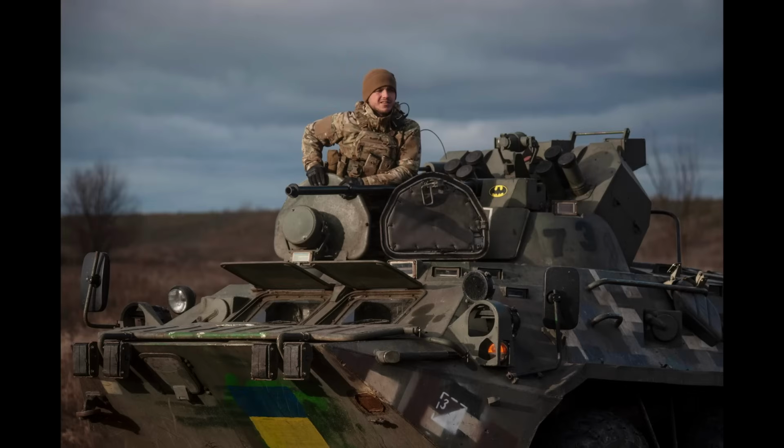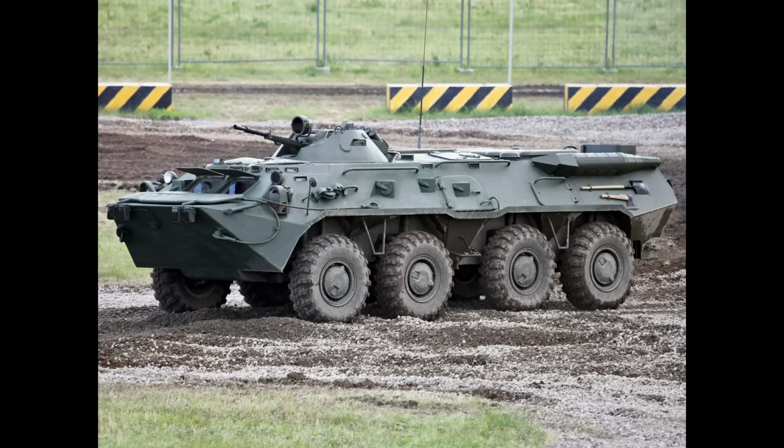While all the previously mentioned vehicles were in Ukraine's arsenal in some capacity before the full-scale invasion, this next entry comes entirely from captured Russian stocks. The BTR-82A is a Russian modernization of the BTR-80 armored personnel carrier, a vehicle that will be discussed more thoroughly when I get around to talking about APCs.